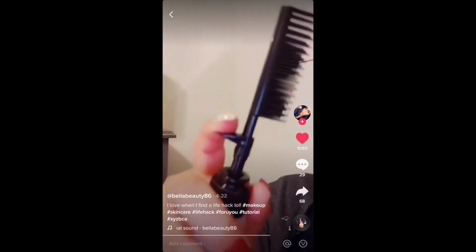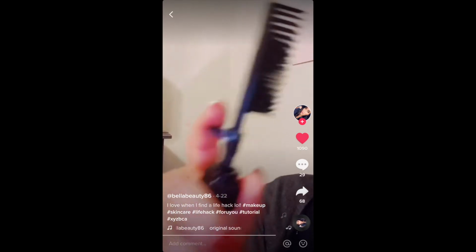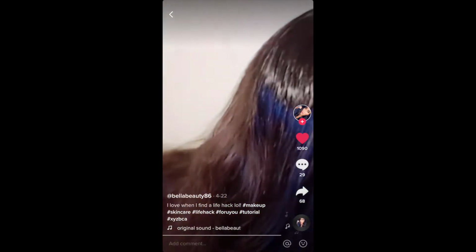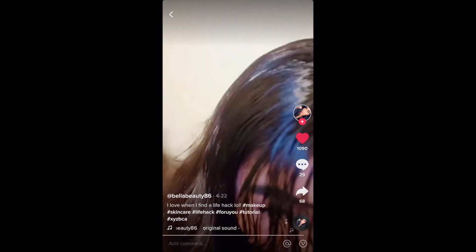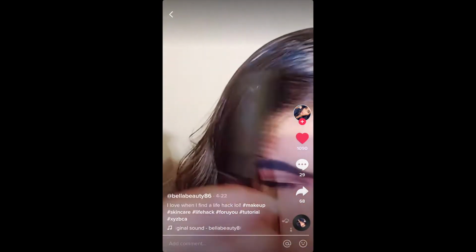So this little guy here, you're going to press that down and it'll squirt the oil in your hair. So I added the oil all into my hair, and now I'm just combing it through my scalp everywhere. I mean, it just makes it so much easier.